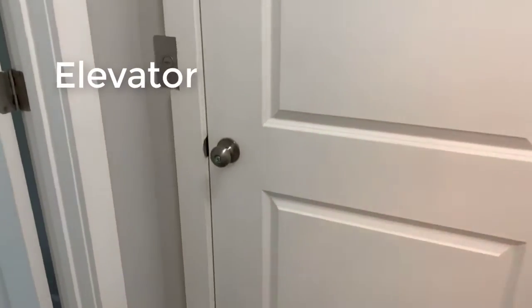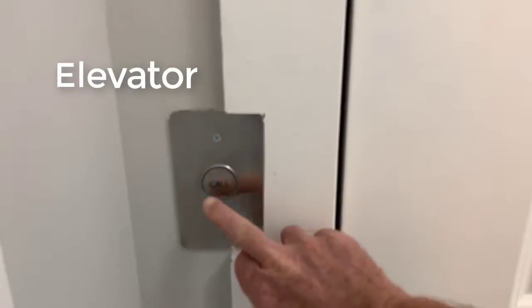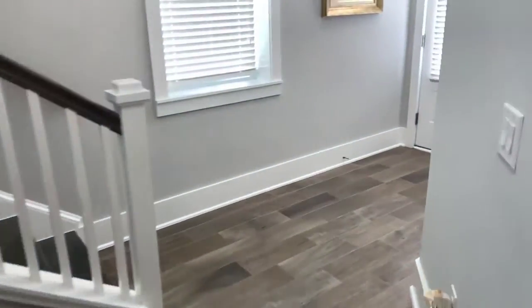And if you want to catch the elevator, that is right here. Just hit this call button. But I'm feeling pretty energetic. I'm going to go up the stairs.